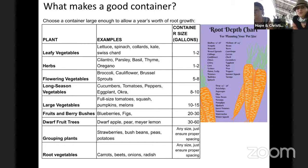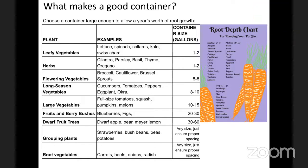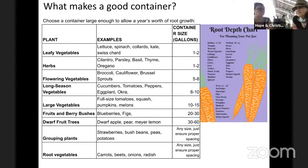As far as grouping plants like strawberries or bush beans or peas, which are really easy to start with, basically any size container will work. You just need to make sure that you're planting at the appropriate spacing for that particular plant size. So when you look at the seed packet and it says on the back that you need to be spacing your bush beans, let's say 12 inches apart, you want to respect that when you're planting that in your container.